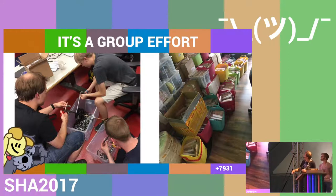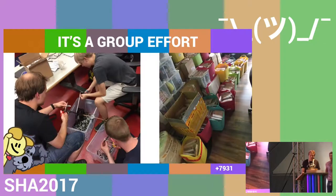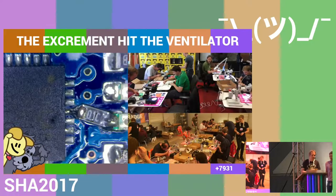To the right, a few of the badge kits. Just a few. I said 500 kilograms. It does not come without volume. It was massive. So we were happily on our way. We packaged during this sweatshop. We packaged a lot of badges. We gave our volunteers, here's a badge. Have fun with it. Play with it. Thank you for your time. Well, then the excrement hit the ventilator.